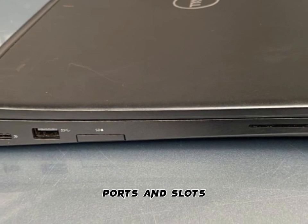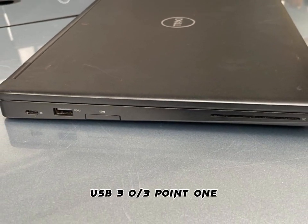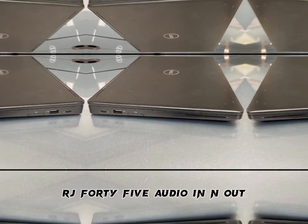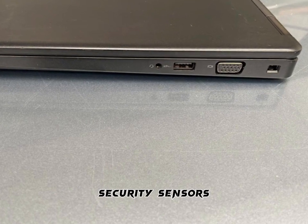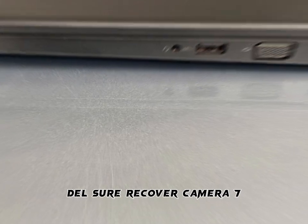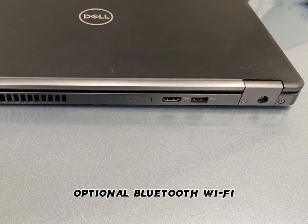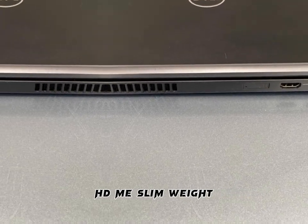Battery timing, up to 8 hours. Ports and slots: display port, charging port, USB 3.0/3.1, VGA, SD card, RJ45, audio in and out. Security: sensors, TPM 2.0, Blacklist, Dell Sure Recover. Camera 720p, headphone output, backlit keyboard optional, Bluetooth, Wi-Fi, LAN, webcam, HDMI, slim weight.